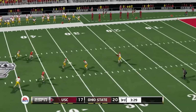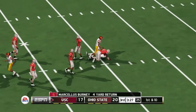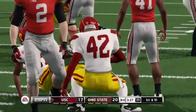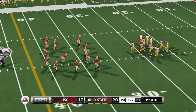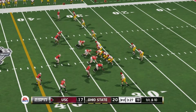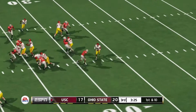Punt is away, and Burney from his own 26. Not a whole lot doing for him on the return, and not a lot of explosive special teams play outside of that one by Adam Fuller towards the end of the first half. Yeah, it's good fundamentals on both sides. What I really want to see here from the USC is to try to push the ball downfield again like they did in the first half.